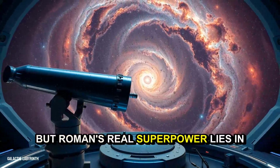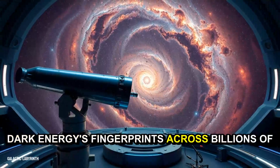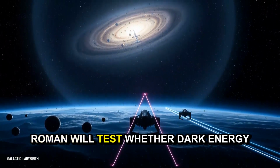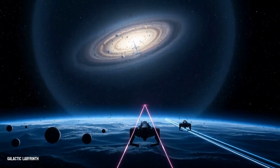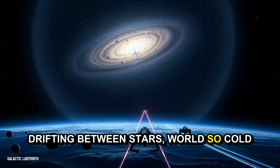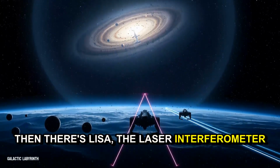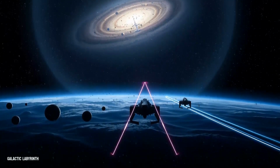But Roman's real superpower lies in its infrared vision, which will map dark energy's fingerprints across billions of galaxies. By measuring how clusters of galaxies warp spacetime over cosmic epochs, Roman will test whether dark energy evolves, a discovery that could rewrite physics textbooks. It'll also hunt for rogue planets drifting between stars, worlds so cold they emit only faint infrared glows, invisible to other telescopes.